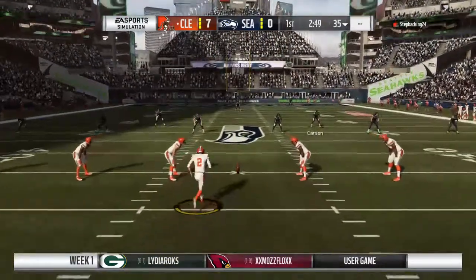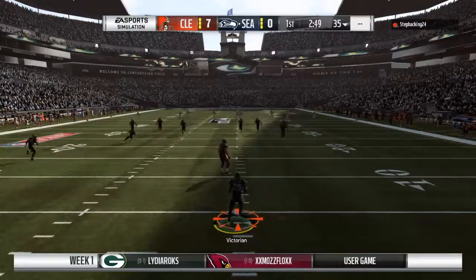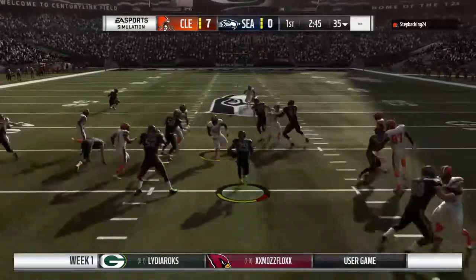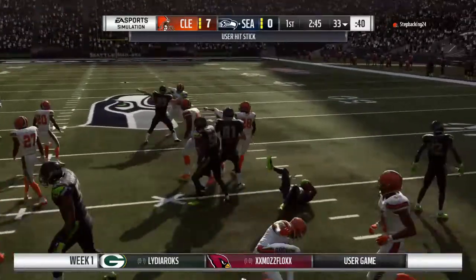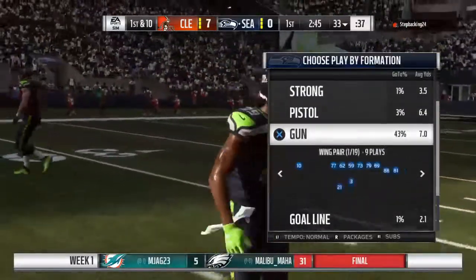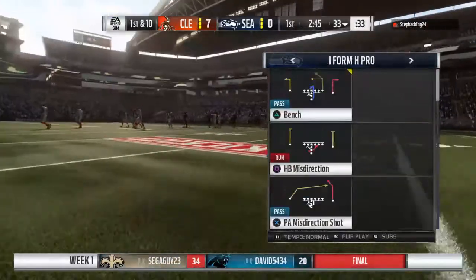Gonzalez now to kick this one away. This is taken at his 4. And a good effort on the return there. Gets him across the 30 to the 33-yard line. As Seattle now ready to march out of the field. They punted last time they had it.